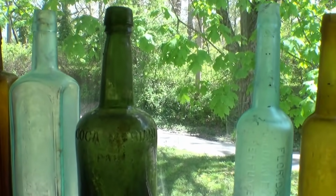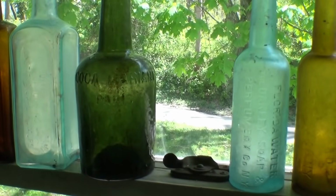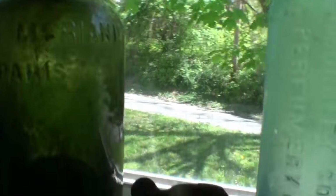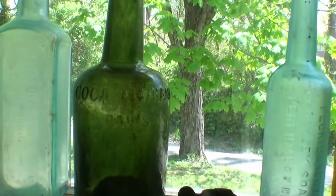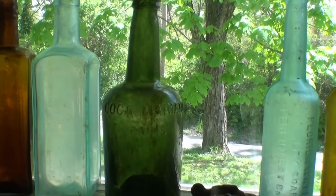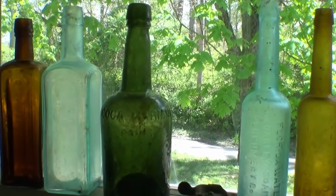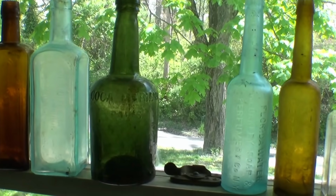And a real famous bottle, Coca Mariani, Paris. Yeah, it's one of their first bottles. It does have an applied lip. You can see it's got a drip of glass underneath it there, and nice crude whittle. I don't know if you can see that, but Mariani was coca wine, wine of coca, which was similar to cocaine, you know, the coca plant. And it was a medicinal wine, very popular in the 1890s.